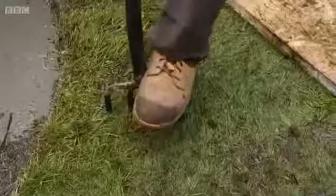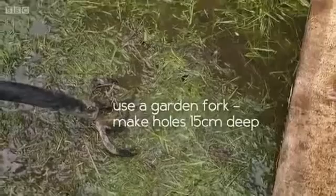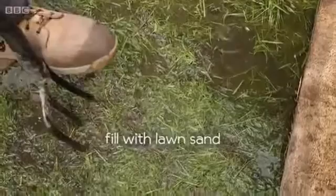Like a sponge, a lawn is a natural soak away. But if your lawn is extra soggy, an ordinary garden fork can be used to increase the effect. Either lift areas of turf to drain surface water, or simply make holes 15 centimetres deep all over and fill these with horticultural sand.